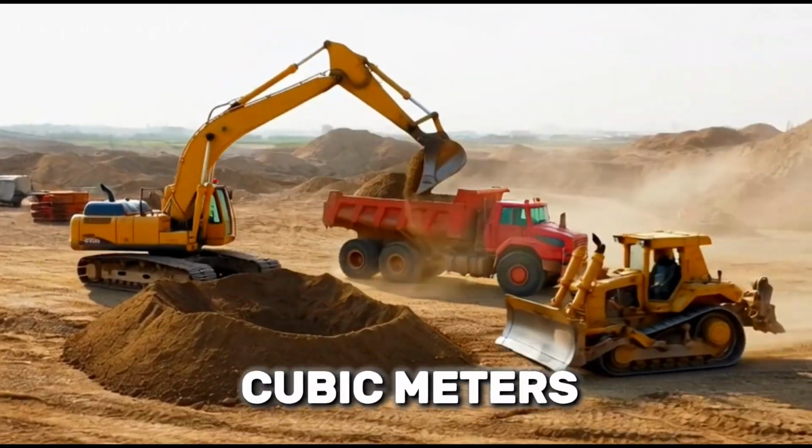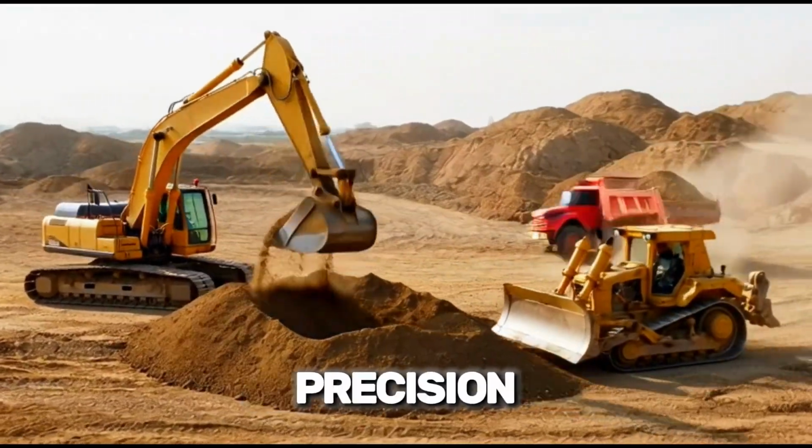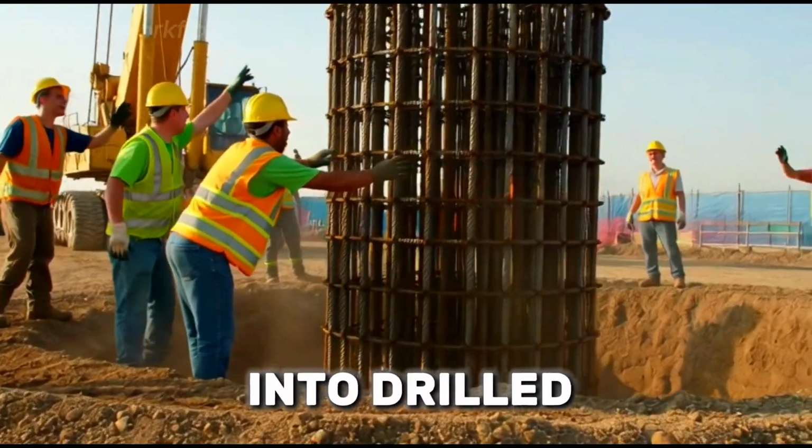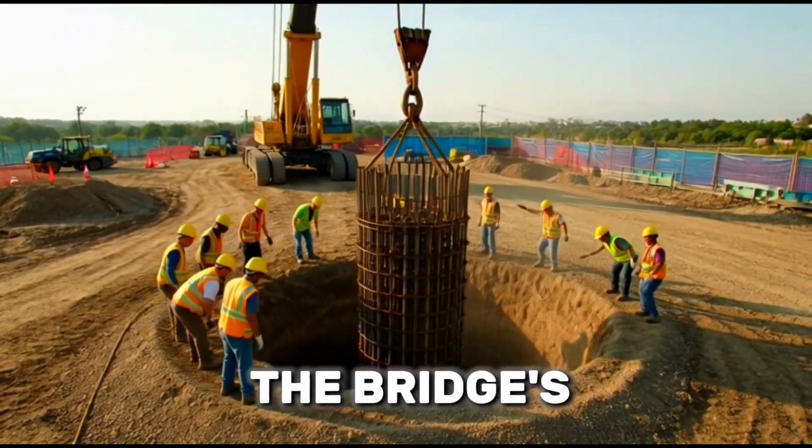Machines move millions of cubic meters of soil, shaping the site with mechanical precision, revealing the bridge's future form. Skilled workers place giant steel cages into drilled shafts, the silent skeleton of the bridge's massive base.